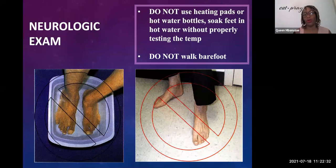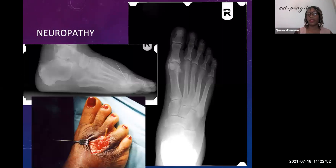Because of the poor nerve sensation, one of the biggest things we tell patients to do is to avoid a heating pad, avoid hot water, avoid soaking in hot water. Make sure you test it out with your hand or have someone else test it out for you, and do not walk barefoot. People will walk barefoot in their homes and you'd be surprised what kind of things you pick up. Next slide.